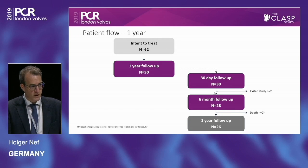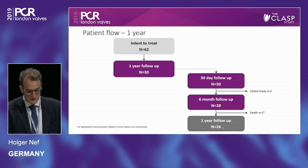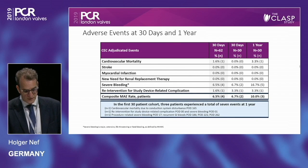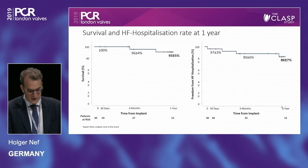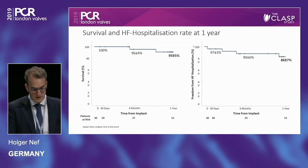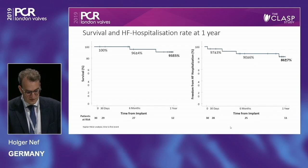It's my privilege to share with you also the latest results of the CLASP study, including the 26 patients with a 1-year follow-up so far. And this is the composite endpoint after 1 year, with a composite major adverse event rate of 10%, cardiovascular mortality 3.3%, but only 1 patient out of 30. This is the Kaplan-Meier curve for survival and heart failure hospitalization rate at 1 year, which was 93% and 86% respectively.